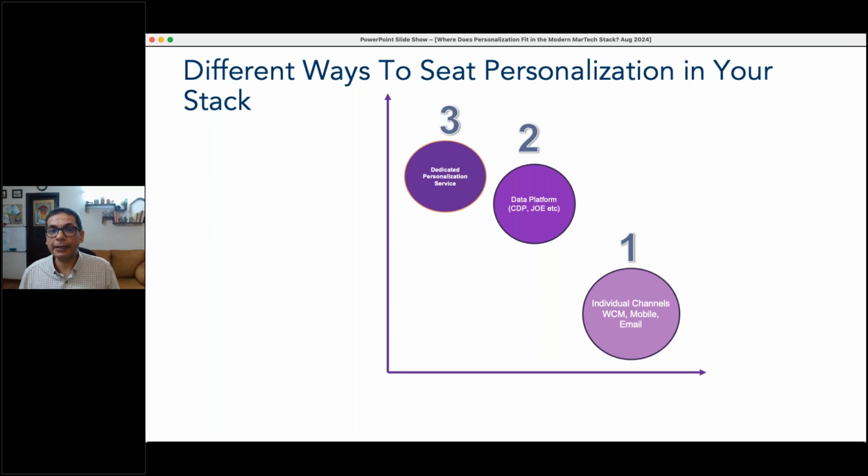These three are personalization as part of individual channel. So that's number one. Then personalization via your data platform. So perhaps your customer data platform or journey orchestration engine. And finally, number three is personalization as a dedicated service, or personalization as a dedicated platform. So we will look at what these axes, size of circle, color represent in a bit. But let's look at these three alternatives first.